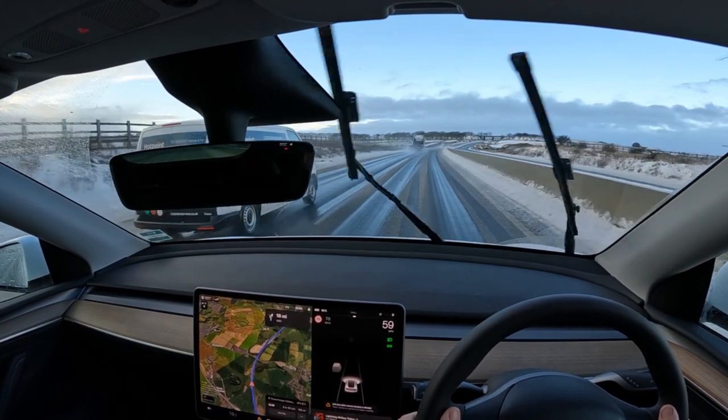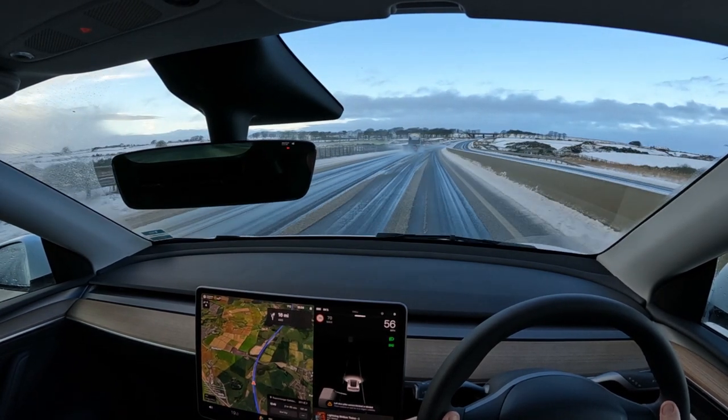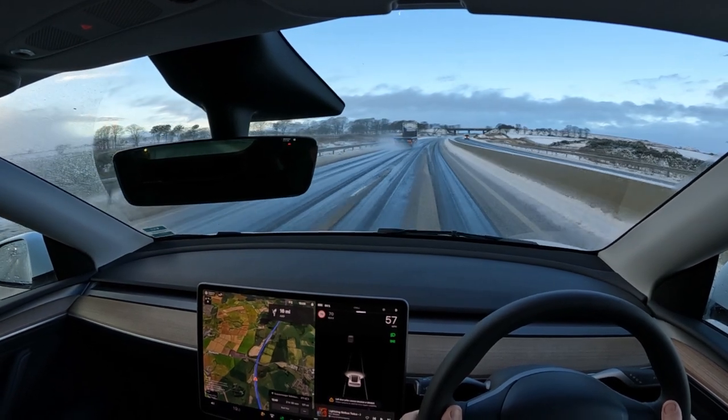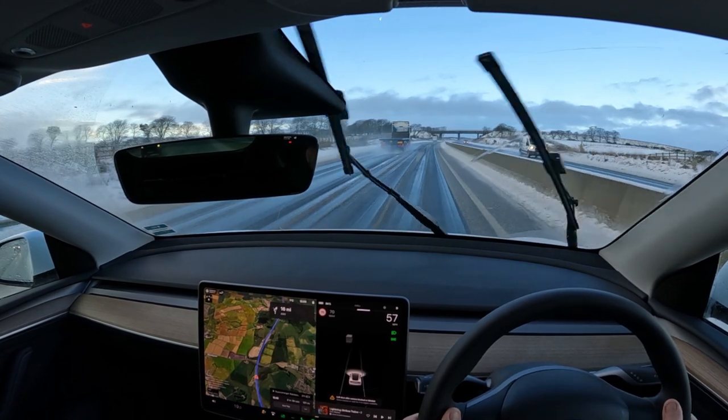Some really interesting updates have just landed. Things like Apple Music, which is great for Apple fans. But I have no idea what's happened to auto wipers. They're just not working for me at the moment.